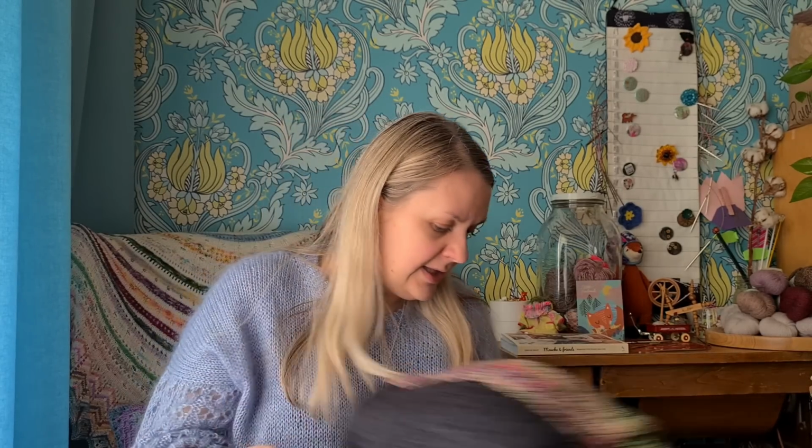And now I think I will have to put it away till autumn probably, because all of a sudden spring came, actually summer came to Finland. So the weather surprised us and it's warm now. Okay, that was my first large finished object.